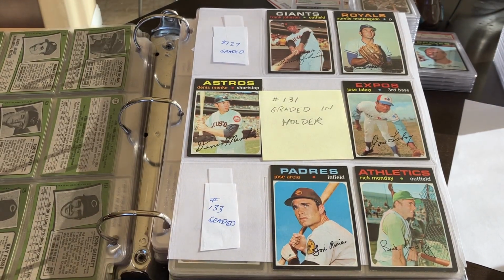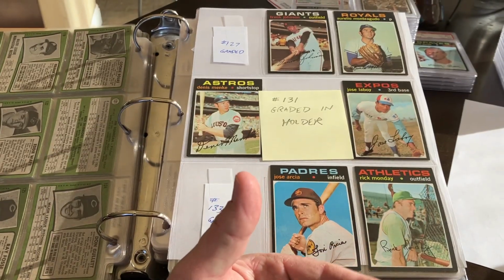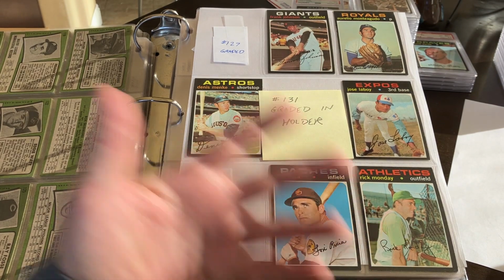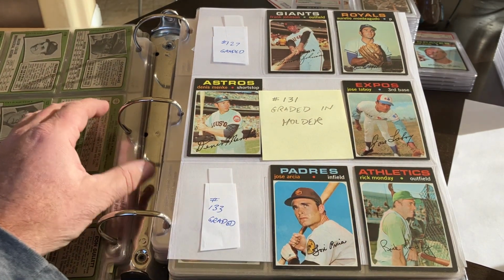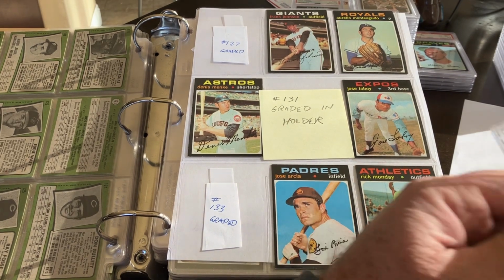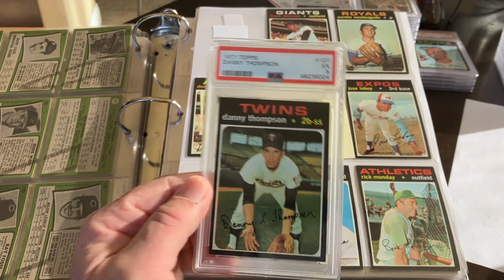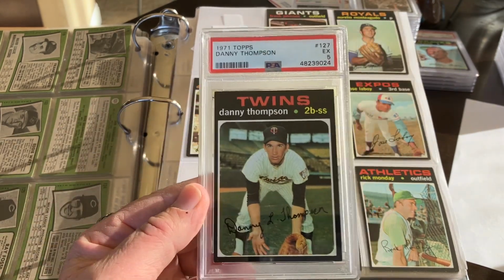All right, a bunch graded in this one. It's kind of a solemn set going through. A lot of these guys are dead, and it stinks that now we're getting into the card stars that we loved in the 80s are all starting to die, and now some in the 90s. It's like, oh man. Yeah, it's part of life. But Danny Thompson got a 5. That's card 127 up there.